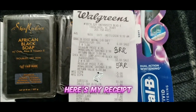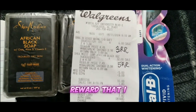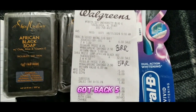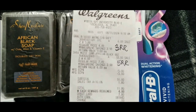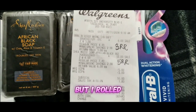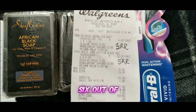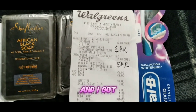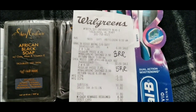Okay, here's my receipt. You see where I wrote on the side right there for the register rewards that I got back. 5 off 2 digital, my 3 off 2 digital. It was $10 out of pocket, but I rolled $4 in WAG cash that made it 6 out of pocket. And I got back my register reward and I rolled it to my next transaction.